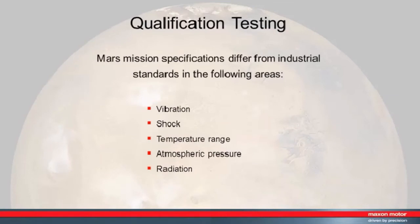So having then built your engineering model, or when you go on to your qualification tests, what kind of things are we testing? So what would a Mars mission need that's different? And it's really to do with the launch with a rocket, so that's where your vibrations come from, and the staging of the rocket. So when stage 1 separates, for example, that gives you big shocks. Mars has this enormous temperature range, going from minus 130 degrees C at night up to an ambient of about 20.